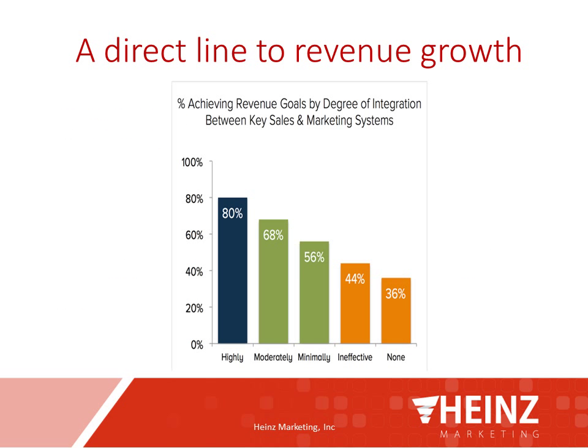I want to start with a chart, and this is from Demand Metric, and this indicates what the relationship is between sales and marketing integrating their systems and working together, and the likelihood of achieving revenue goals. What I love about this is, one, it's quantified, and two, it's not black and white. You can see from the right to the left the level underneath at the bottom. You can see the level to which sales and marketing systems are integrated, and you can see the degree to which those companies are likely to achieve revenue goals.